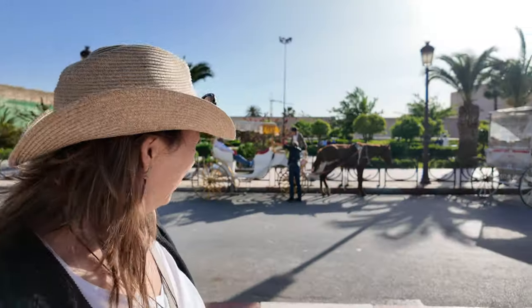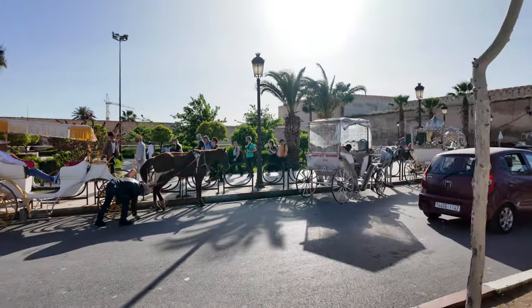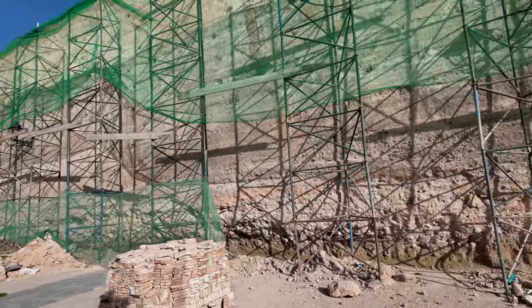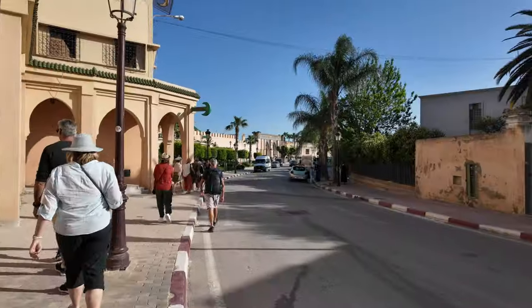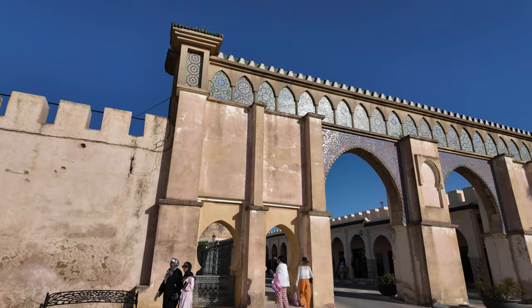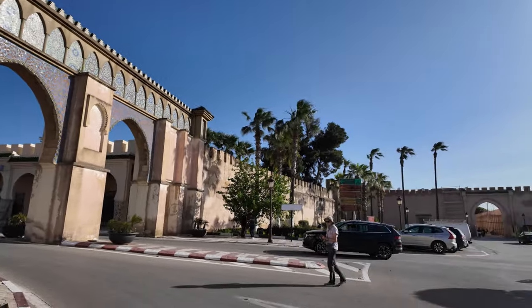During the 20th century, when Meknes was under French control, the French constructed a new town outside of the old Medina. As the new city expanded, the old part fell into neglect. In recent years, however, restoration projects have started. Unfortunately for us, this means that many areas of the Royal Palace are currently closed to the public. Still, we can explore some sections of the palace, and I'm sure that once the city is fully restored, it will be incredible.